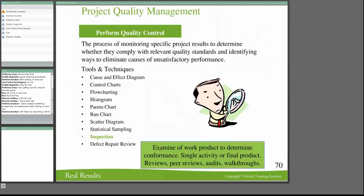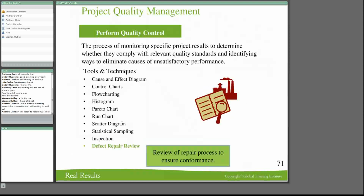Another tool for a project manager is the defect repair, and that's a review of all the repairs and the process to repair to ensure conformance. So those are all the tools that we actually have to perform quality control. So there's quite a few of them. Now obviously you don't have to use all of these, but there are tools and techniques that can actually help us. So what is the output of that?